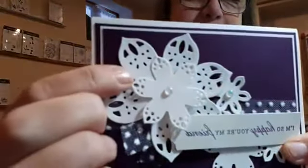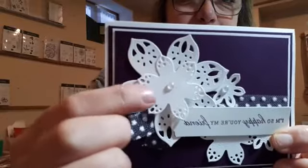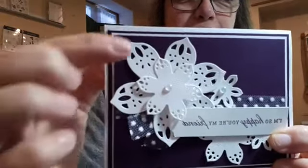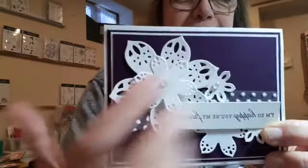These are fantastic. I don't know if you can see the detail. They're little stitched on the inside. Oh, here it comes in. Fantastic. These are just absolutely gorgeous. So each one of these petals is separate, and you can build up a flower on that.